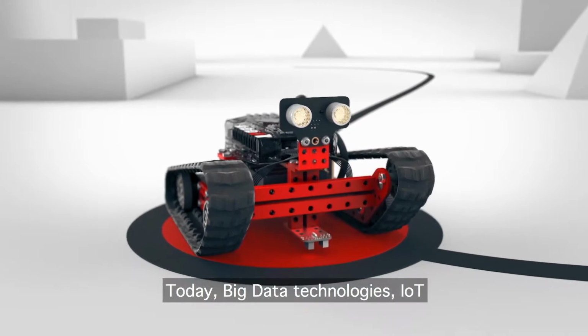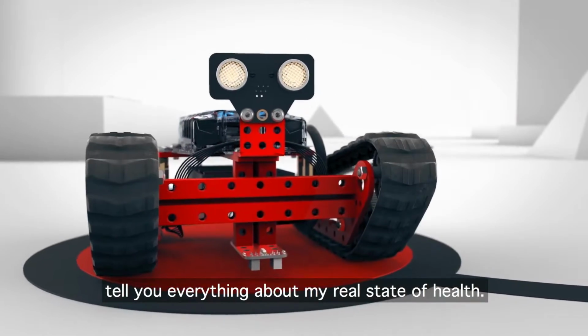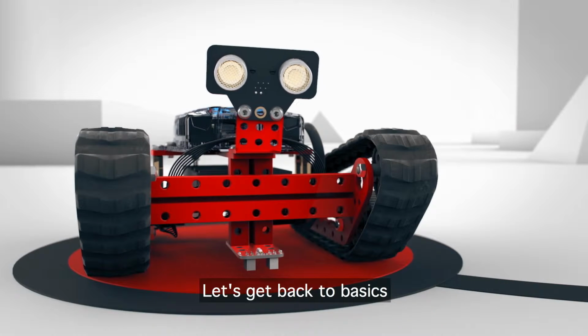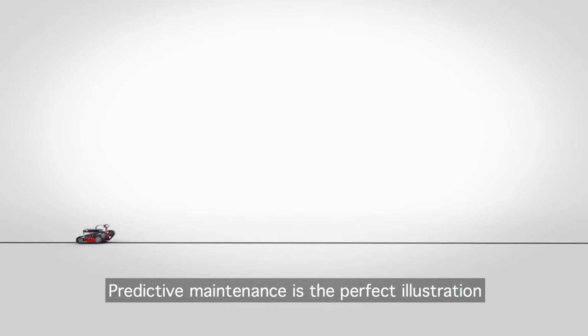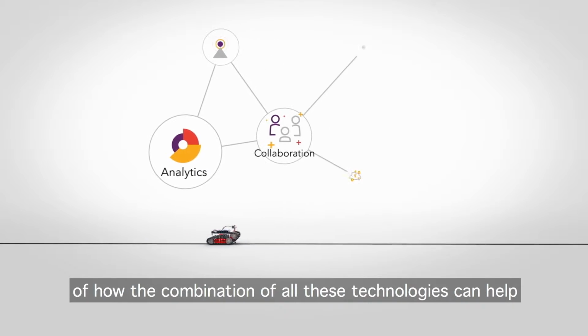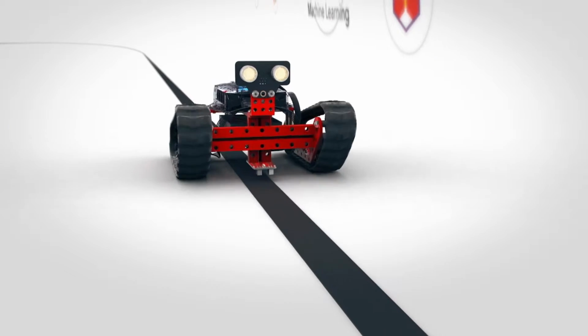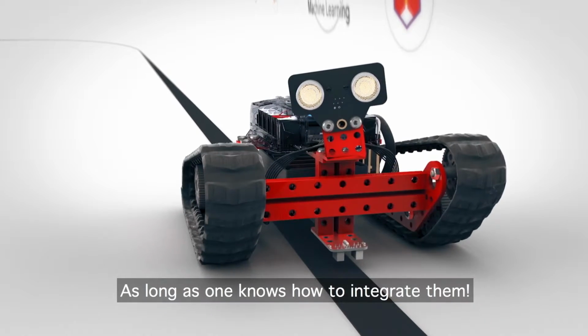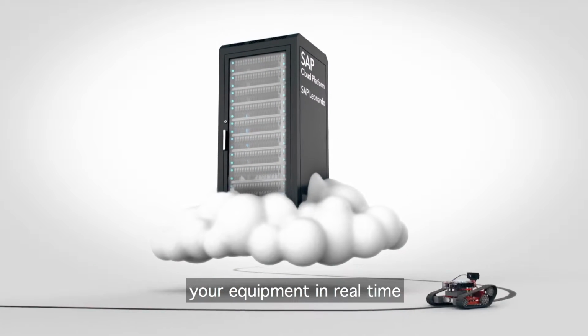Today, big data technologies, IoT, and all the sensors I'm crammed with tell you everything about my real state of health. Let's go back to basics and forget all this conceptual talk. Predictive maintenance is the perfect illustration of how the combination of all these technologies can help industrial manufacturers in their transformation, as long as one knows how to integrate them. SAP's cloud platform enables you to monitor your equipment in real time.